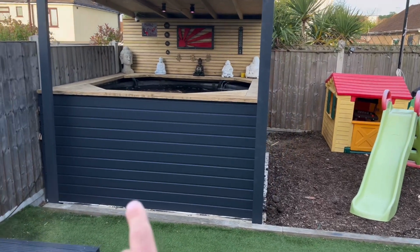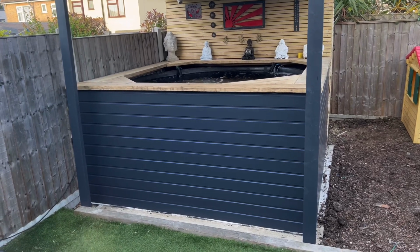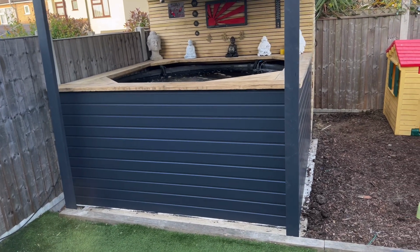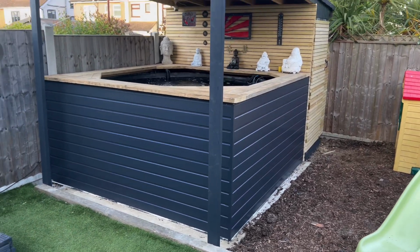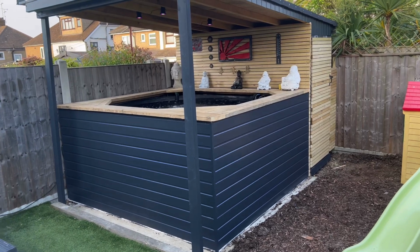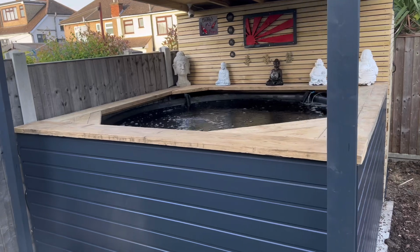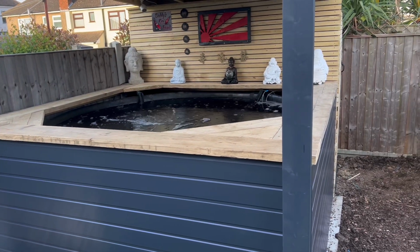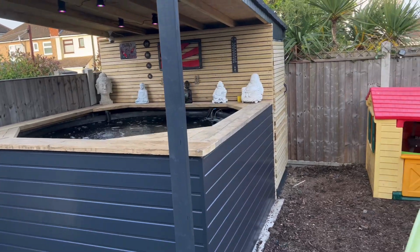So this is a PVC cladding around the bottom. It was white, you'll see in the videos. I bought it white, to buy it in the grey was a lot dearer, and then I painted it with the anthracite grey UPVC paint. The top is done out of reclaimed scaffold boards that we've sanded down, and I'm just going to oil them up at some point. But yeah, I know I keep saying it, but I'm literally made up.